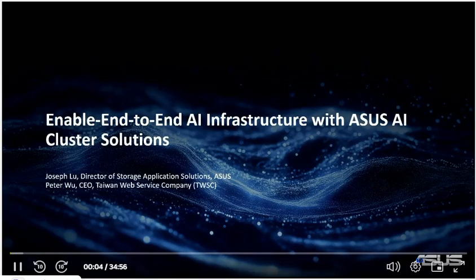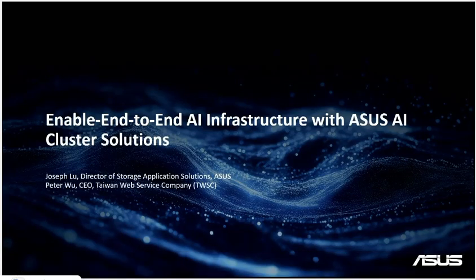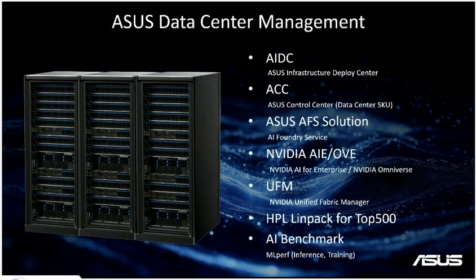Hello, everyone. It's my honor to be here to present the ASUS solution, especially the AI HPC solution, to share our experience and expertise with you today. We are not talking about the hardware only, because you might be familiar with that. ASUS will be the server hardware provider, but accumulating our solutions and our expertise in the HPC arena.